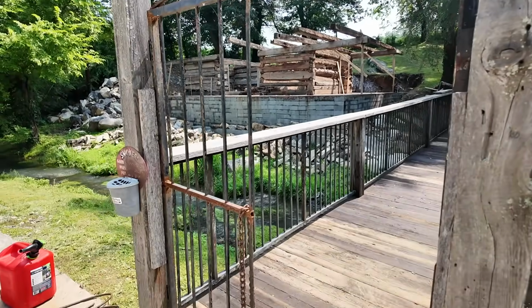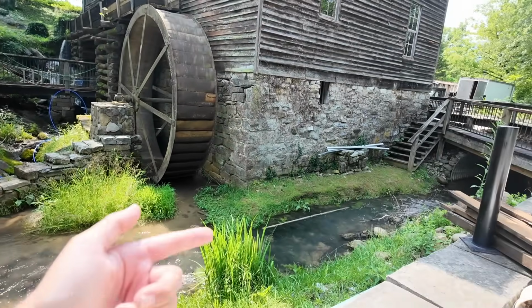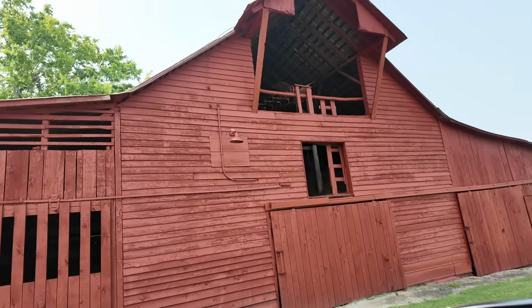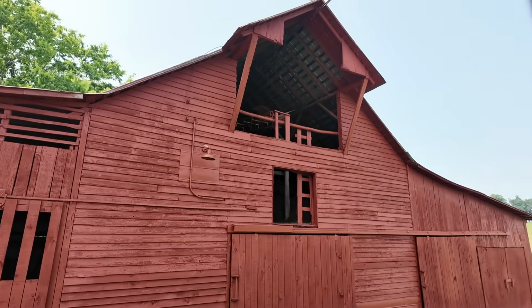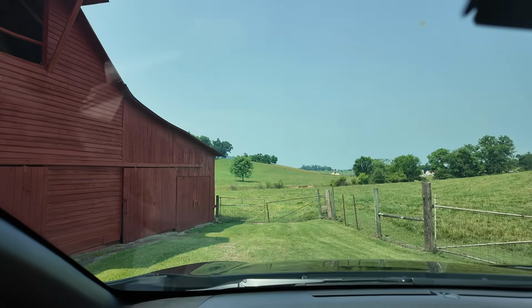So this is Blowing Cave Mill. And I'm guessing this is Blowing Creek. I'll check it on the map. This is amazing. So the creek that mill runs on is Flat Creek, or is just above. I'm turning around to go back towards Forbidden Caverns. Look at this old red barn. Welcome to Tennessee. I love my new home.